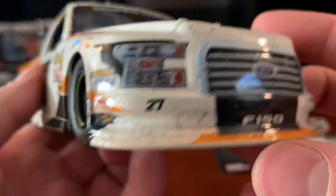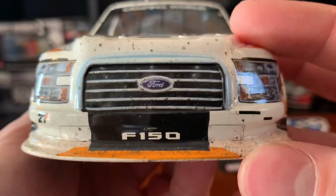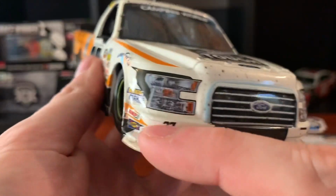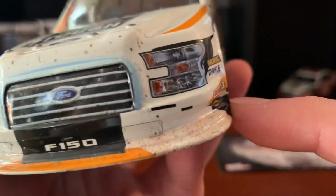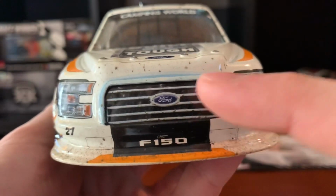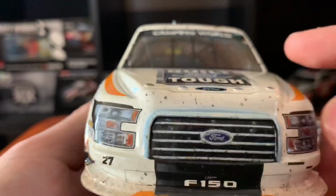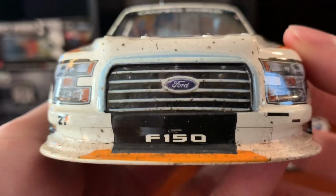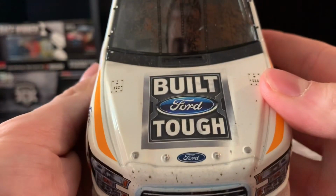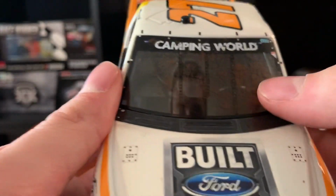And coming around to the front, yeah, that's dirty. Definitely dirty. You know, it's just, look at that. I mean, you can even feel the speckles here. It's so cool. And of course, you got the 2018 Ford front end. Built for tough.